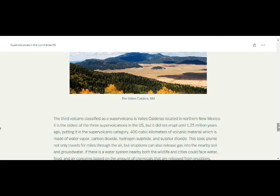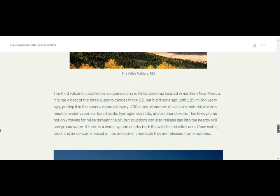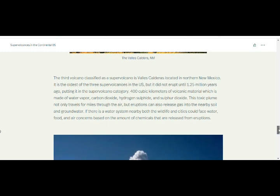This is the Valles Caldera, New Mexico. Classified as a supervolcano, located in northern New Mexico, it is the oldest of the 3 supervolcanoes in the U.S., but it did not erupt until 1.25 million years ago. That was close to the 1.3 million years ago eruption of Yellowstone, isn't it? It puts it in the supervolcano category, 400 cubic kilometers of volcanic material, which is made of water vapor, carbon dioxide, hydrogen sulfide, and sulfur dioxide. And this toxic plume not only traveled for miles through the air, but eruptions can also release gas into the nearby soil and groundwater. If there is a water system nearby, both the wildlife and cities could, of course, face water, food, and air concerns based on the amount of chemicals that are released from the eruptions.